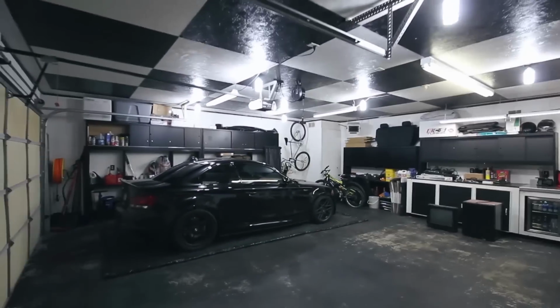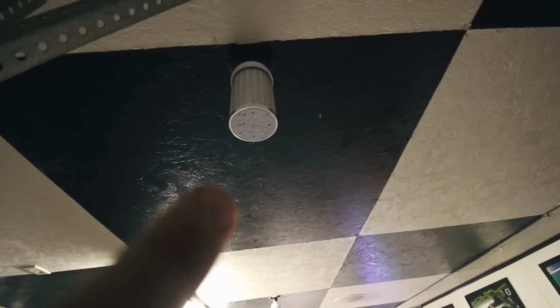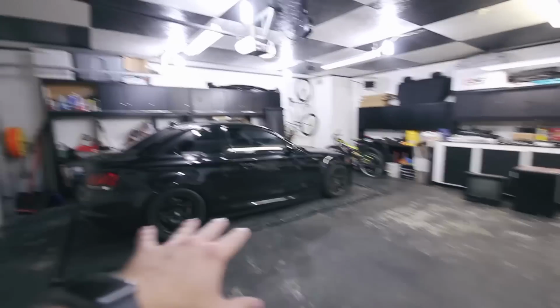These are bright. So these, you might be able to see up here, are basically a corncob style LED bulb. This screws into your normal bulb socket, and I have 6 total in the garage. And let me tell you, this makes a world of a difference when you're trying to work on cars. So that is one of my favorite modifications I've done to this garage so far.